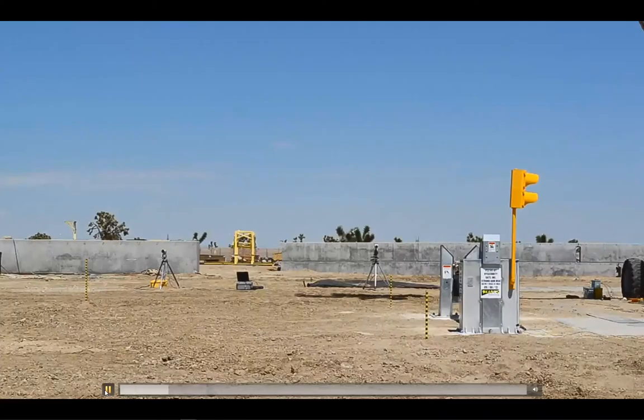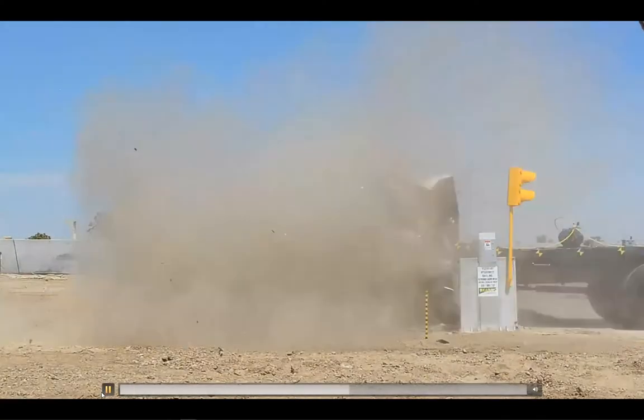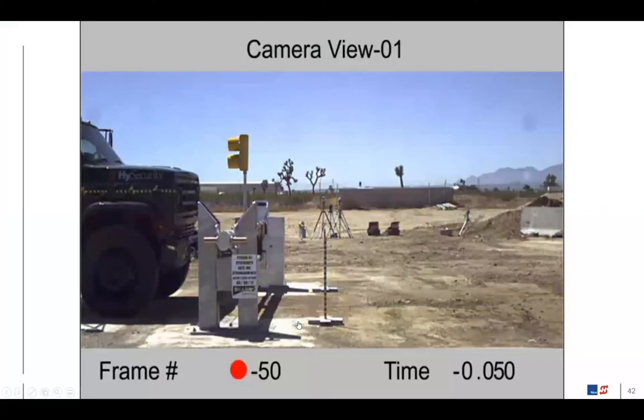Let me do that one again. You'll see that things went flying a lot further on that one. So the 20 miles per hour difference equates to 3 times the force. I have a chart that shows kinetic energy. It's 3 times almost exactly the force of that 20 mile per hour difference. And here's a slow motion.